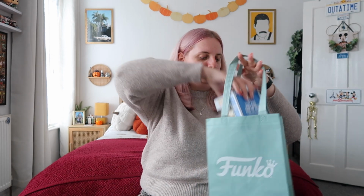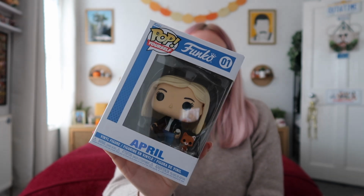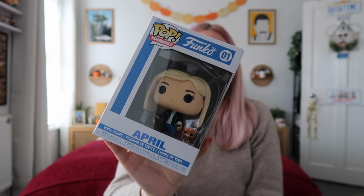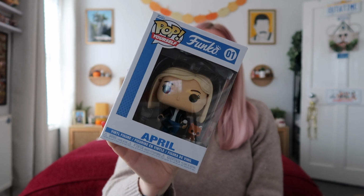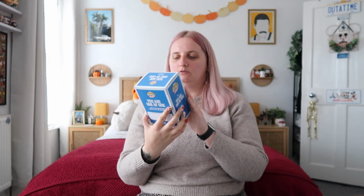Got this cool little tote bag because I bought another pop figure as well, but I just absolutely loved it. So I of course have to show you the pop figure I made. This is April in pop figure form. I have a coffee in one hand and a camera in the other, and I also have my little ginger cat there. Don't know if you're going to be able to see that, but in total, the cat was an extra $4. It cost me about $35, which I don't think is too bad for a personalised pop that you can literally do yourself.